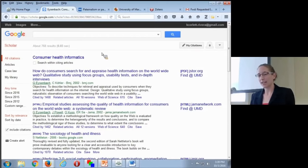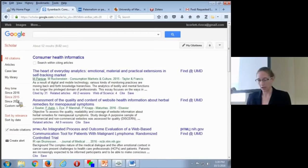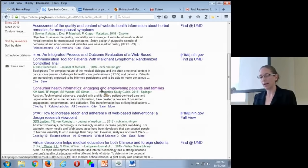Now, our point in looking forward in the future from our original source was to see more recent things. So I want to get rid of these 2002 results over here. So I'm going to limit to since 2015. We're getting a little bit further into 2016. That might do the trick. So this is everything that cited that article since 2015. And I'm going to take a look at this one about consumer health informatics. We'll take a quick look at it.